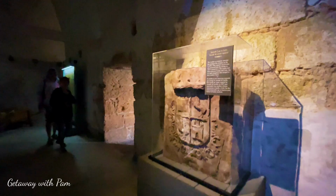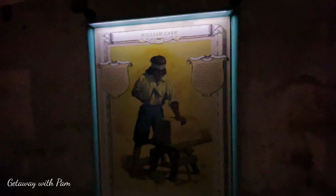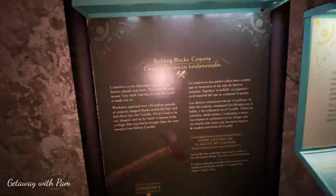From its first stones to its later massive walls, Castillo de San Marcos was constructed between 1672 and 1695. It's showing here that the Castillo is constructed of coquina blocks cemented together by mortar. The stone was covered with several layers of plaster and painted with whitewash. So these are the coquina blocks.